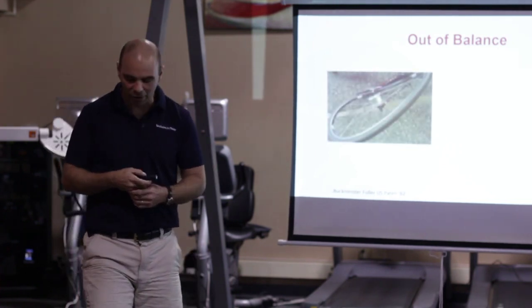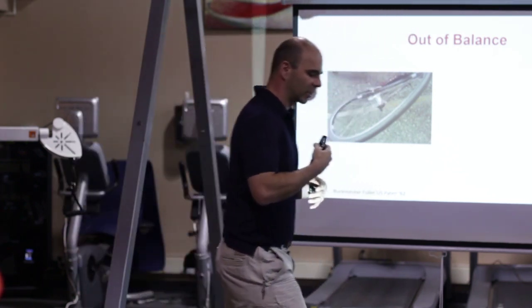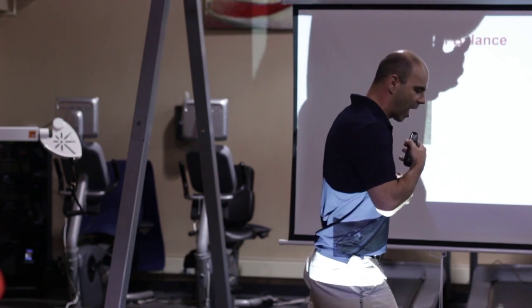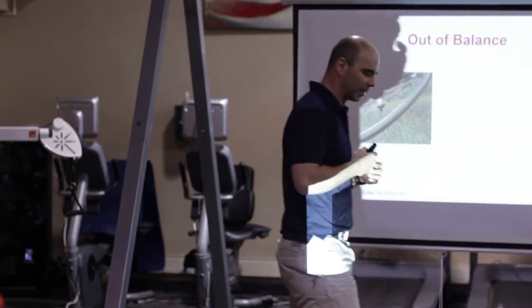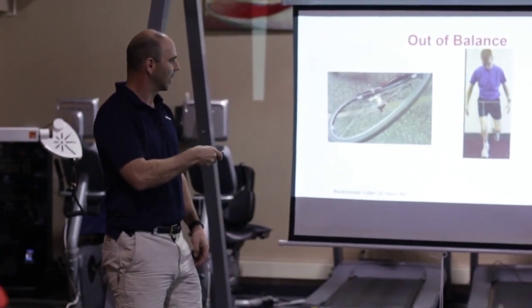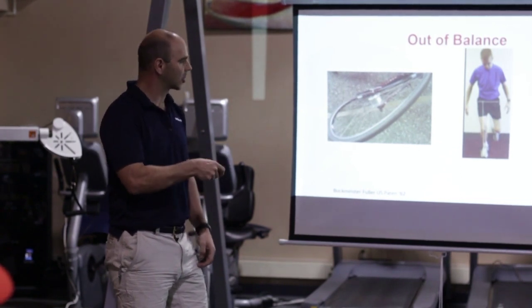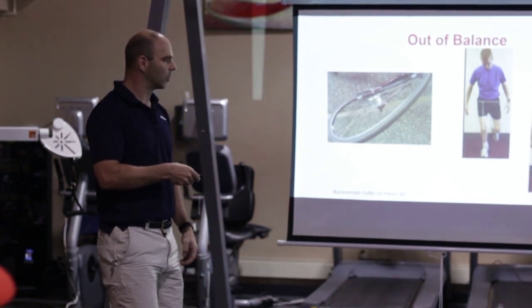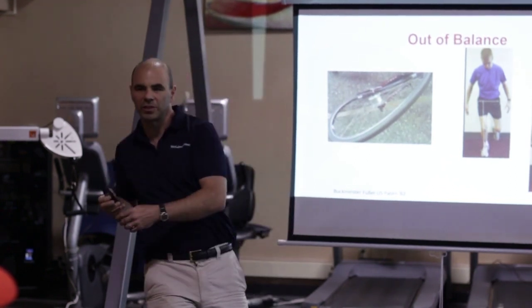So we land on our foot as we're running, and if our body is in nice balance, it hits the ground and it absorbs that shock, it stores that shock, and then it propels us into our next step. So when the wheel hits the ground, our body hits the, oops, wrong button. When our body hits the ground, it absorbs that shock nicely, as opposed to when it hits the ground and the knee starts to collapse, then the whole system starts to twist.